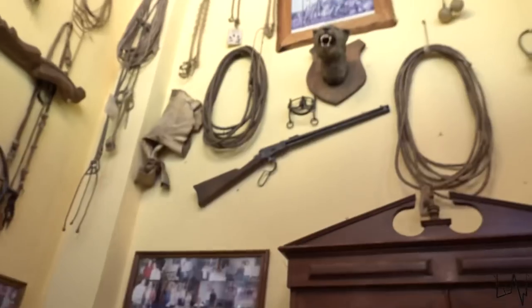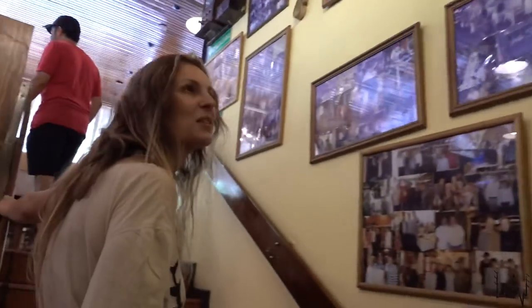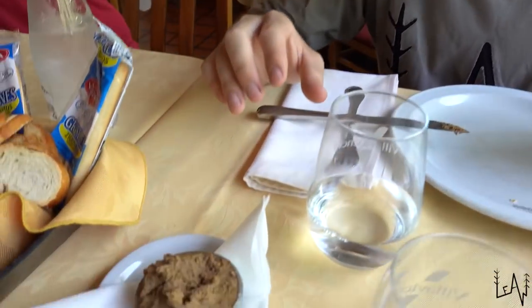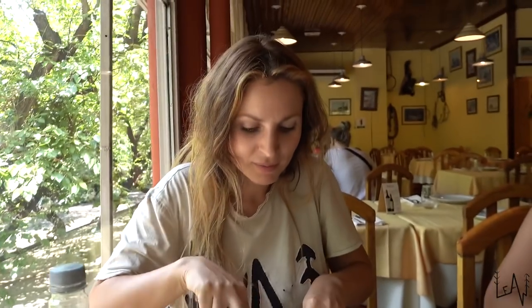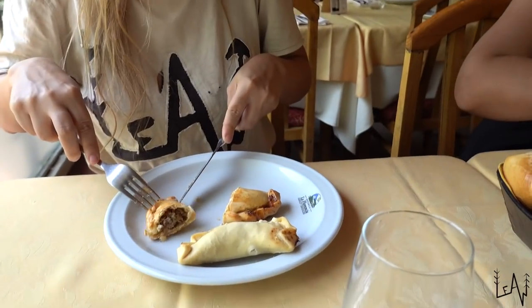Guys, lunch in Mendoza Center. This restaurant is so typical, beautiful. Provecho, guys. Buon provecho. Grazie. For starting, we will taste this pâté, chicken liver pâté. Typical empanada argentina, with meat inside.